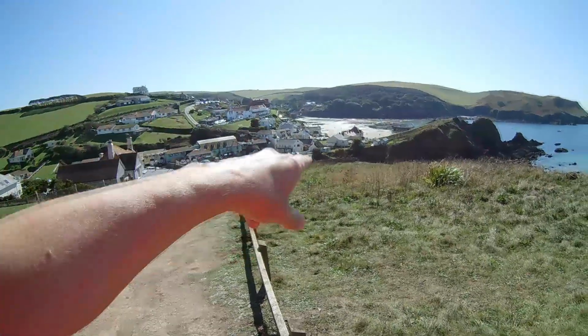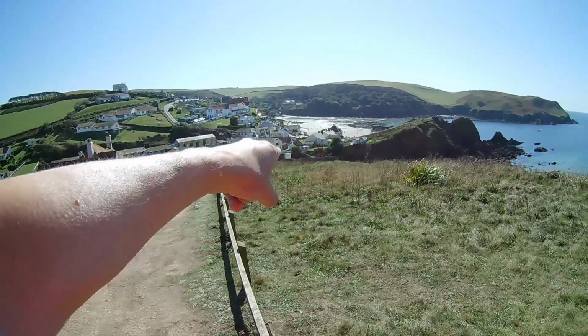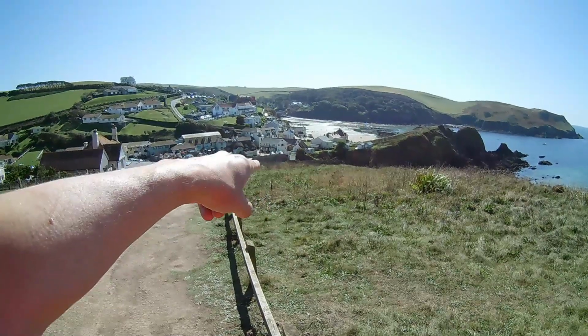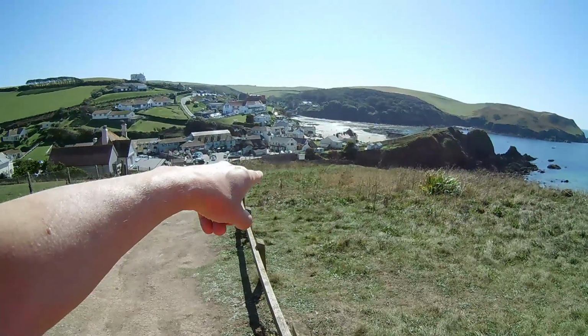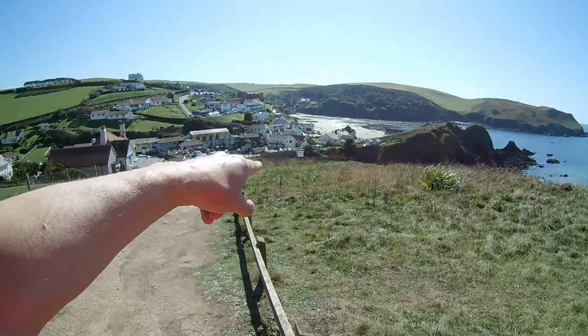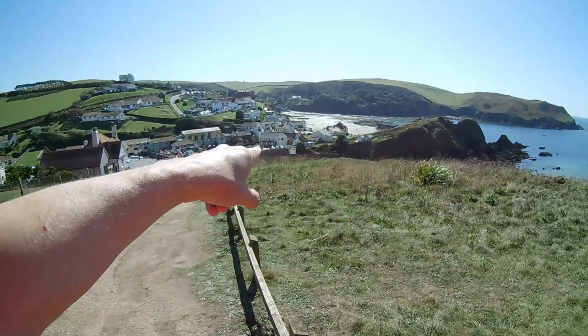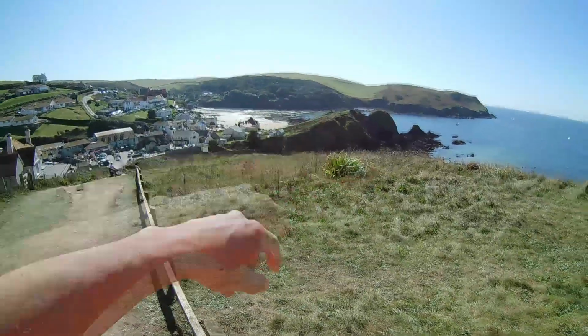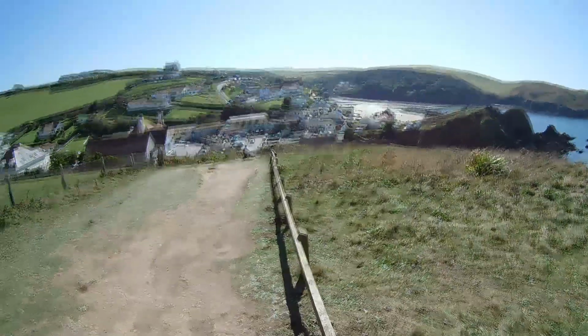You might just be able to see there's a white block down there. That's the lifeguard station, when the lifeguards are on duty. Probably not this time of year, but earlier on in the year there are lifeguards stationed there to keep an eye on the bay that you can't see because I'm too high up. I'll walk back down.